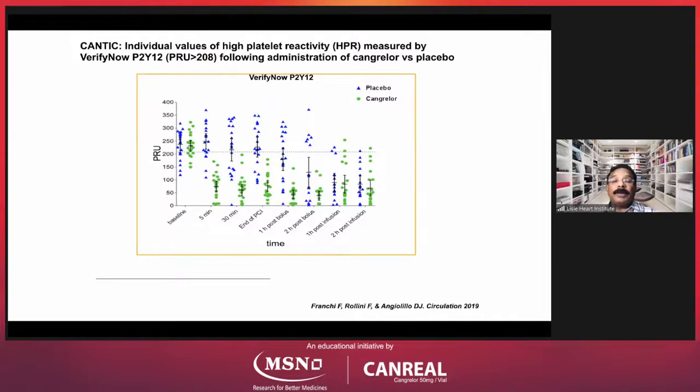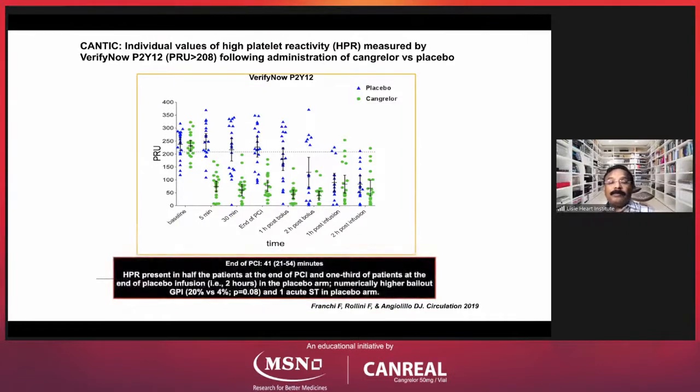And individual values of platelet reactivity measured by VerifyNow following administration of Cangrelor versus placebo, you can see almost 70% at 5 minutes, it is less than 200. But at 30 minutes, you can see almost 70% of the ticagrelor group still have a platelet reactivity of more than 200 units. So at the end of PCI at 41 minutes, high platelet reactivity was present in almost half the patients, and in 1/3 of patients at the end of the placebo infusion in the placebo arm, with numerically higher bailout and 1 acute stent thrombosis in the placebo arm.